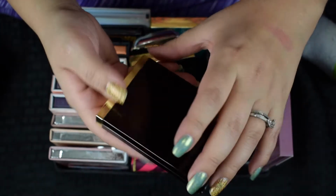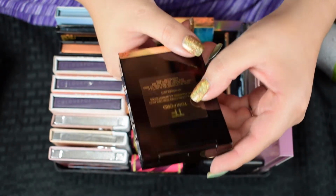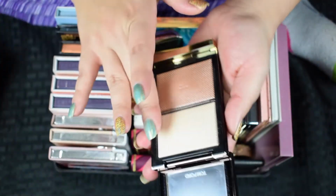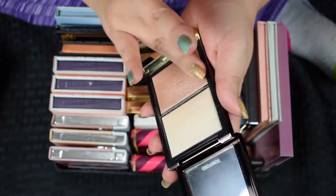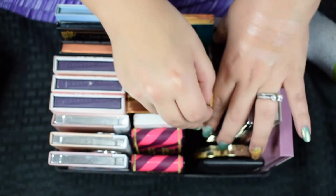Next, I have a duo from Tom Ford. This is the Skin Illuminating Powder Duo in the color Moonlight. I love this. I'm keeping it. I normally mix these two shades together. I picked this up at a CCO, and I'm definitely holding on to this.